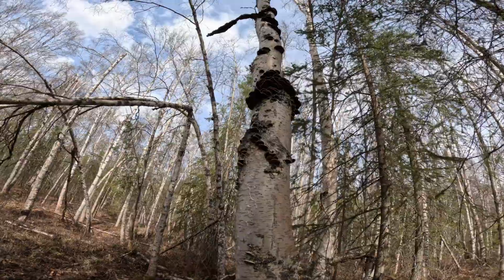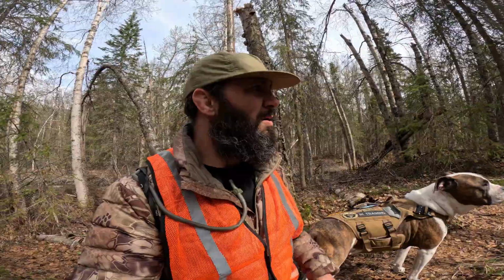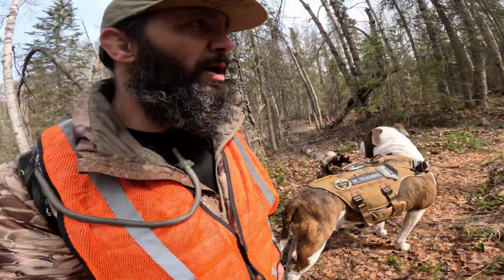More stacked polypore up there. Maybe looks like maybe turkey tail. It's beautiful. We're performing seals. The dog wanted to stop, look, listen, smell, so we're gonna stop, look, listen, smell.